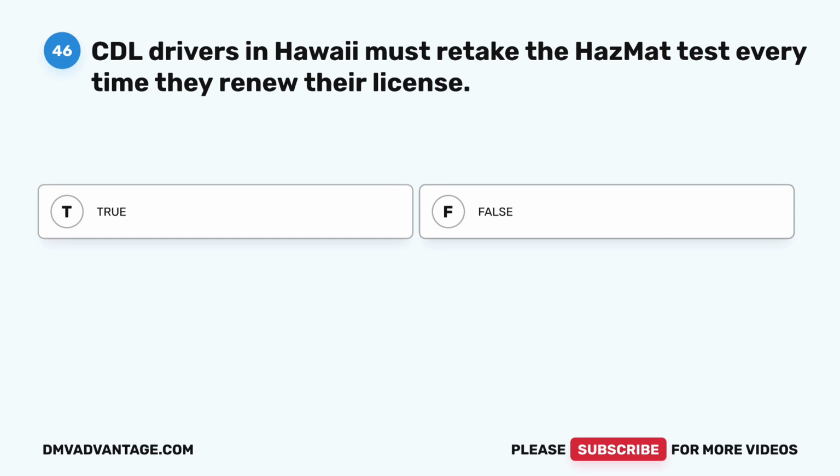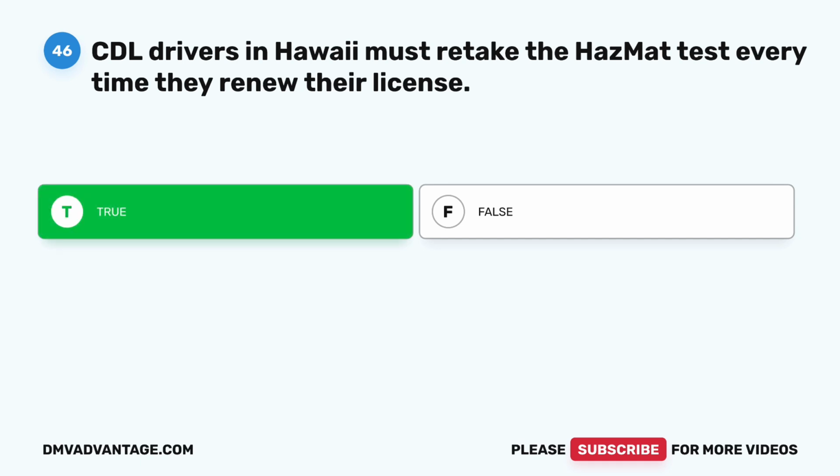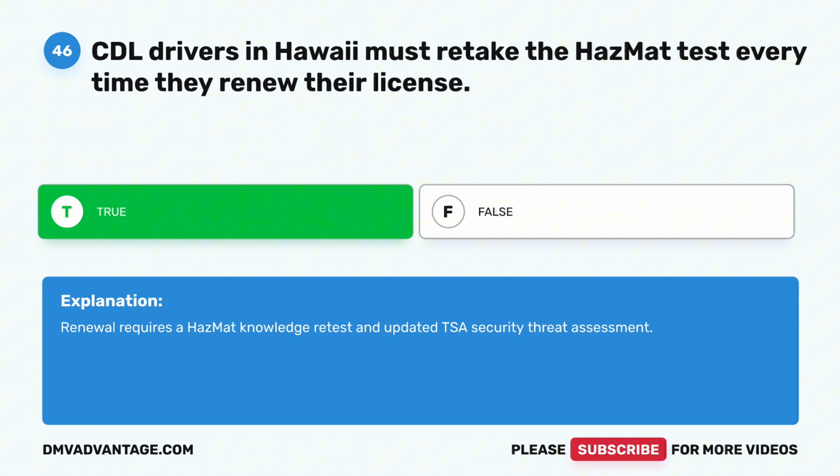Question 46. CDL drivers in Hawaii must retake the hazmat test every time they renew their license. True or false? True. Renewal requires a hazmat knowledge retest and updated TSA security threat assessment.